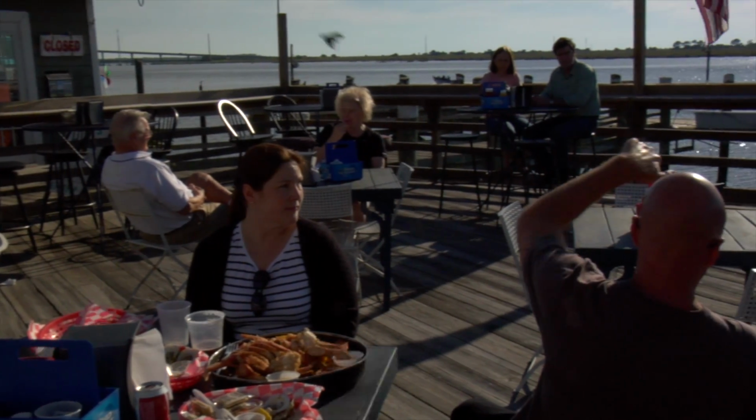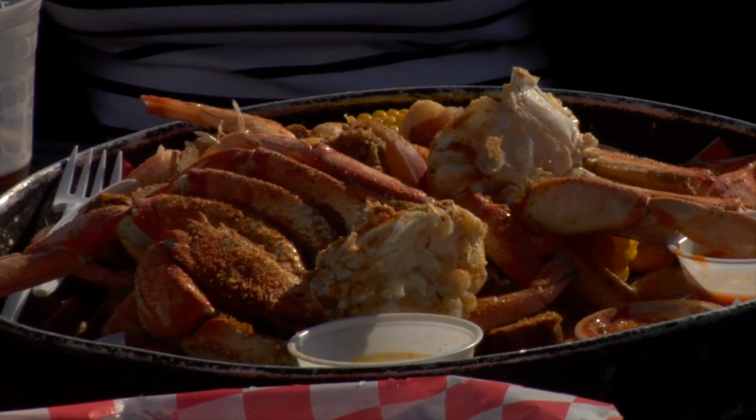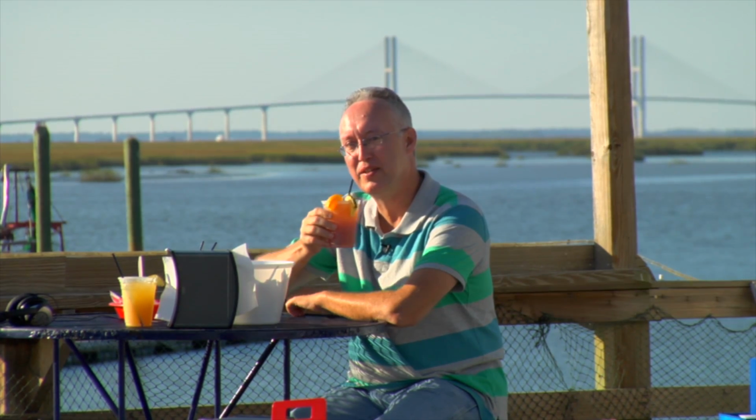The couple next to me were from Switzerland. They got the captain's platter, and that looked delicious too. Before I left, I had another pound of wild Georgia shrimp. They were just that good.